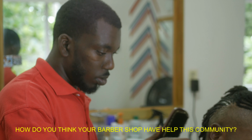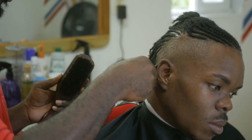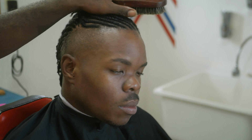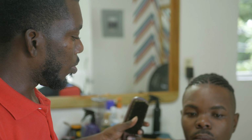How do you think your barbershop has helped this community? It helped a lot, really, because some people would have to take a taxi going to town, which is half an hour to 45 minutes away, and some people just don't have enough to go and come and to pay the fee. So you just walk and get a decent cut where you're not worried if you are going to get a proper haircut or if it's going to spoil. Enough people actually comment on the whole shop, how neat it is, and you can compare it to the ones in town. I think it helps out a lot.